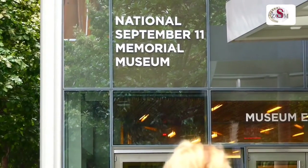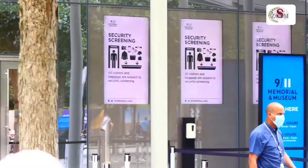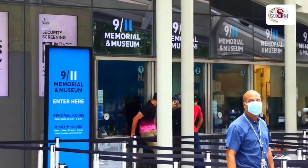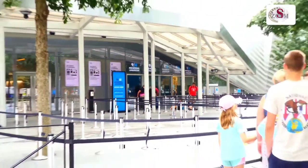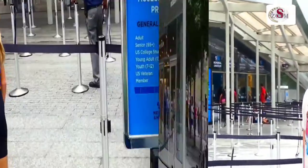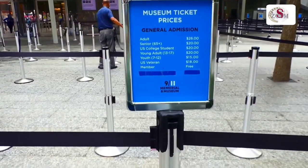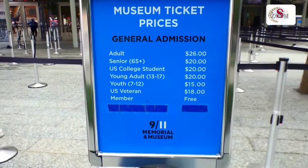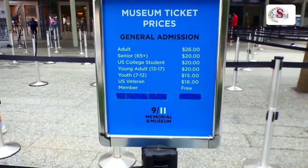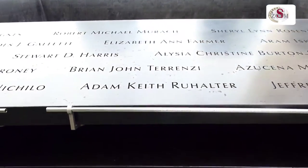The 9/11 Memorial Museum. This is open Monday to Thursday, and you have to take a ticket, and it closes at like 4 o'clock. This is the names of the respected people who died in the 9/11 attack.